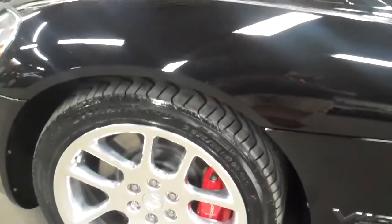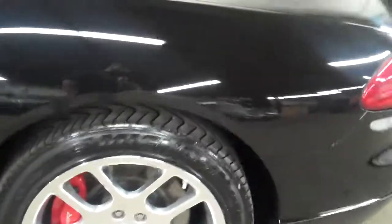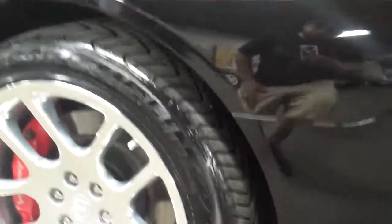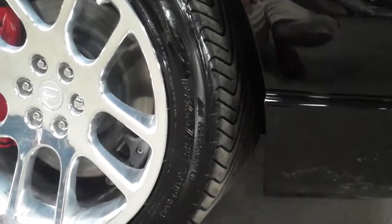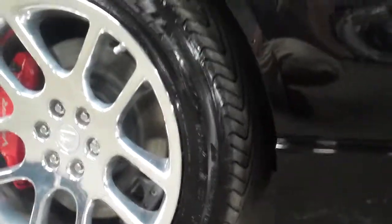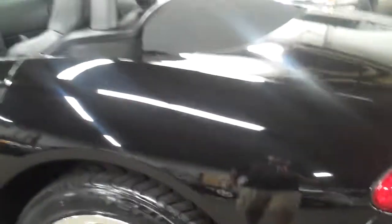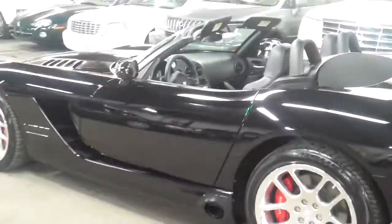They're at 275/35/18 in the front, which is no small tire by any means. But when you get to the rear, you're looking at 345/30/19s. Really super, super wide tires in the back. Tons of grip in the car. And again, 70% all the way around.